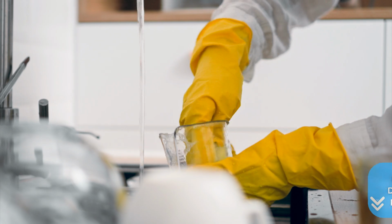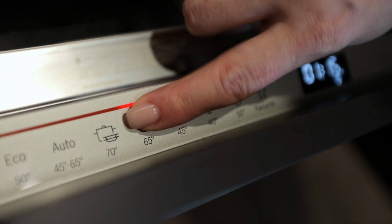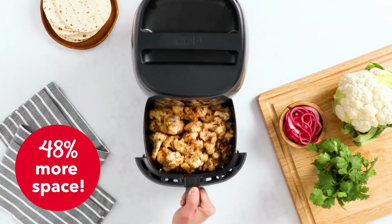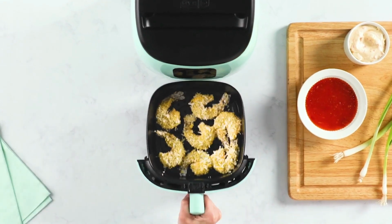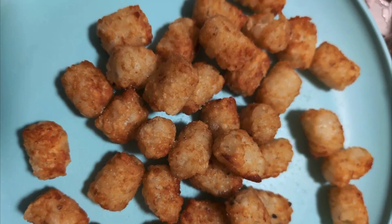Cleaning up is a breeze thanks to the non-stick basket. You can pop it in the dishwasher or give it a quick hand wash. The basket's redesign also provides more surface area for cooking, ensuring your food comes out perfectly crisp every time.